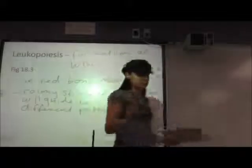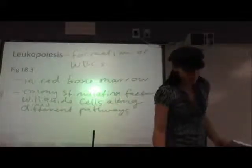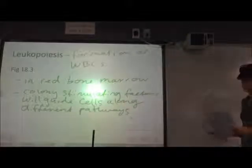Again, we'll go over all of this when we get to our immune system, but I don't think we're going to go over the details of leukopoiesis in great detail, because you have enough to worry about. Just being aware of what it does in general is what's important.